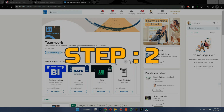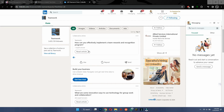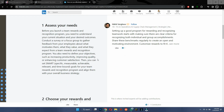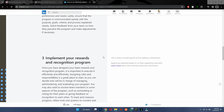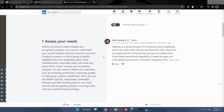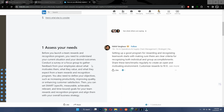Step 2. Get collaborating. Select a collaborative article that is relevant to your skill set and then start adding your perspective, which can be done here. On the right hand side, you can see each article is broken down into slightly different headings. So you can add one perspective on the article, or you can add several different options throughout the article, whatever works best for you, depending on how much you want to say on that specific topic.